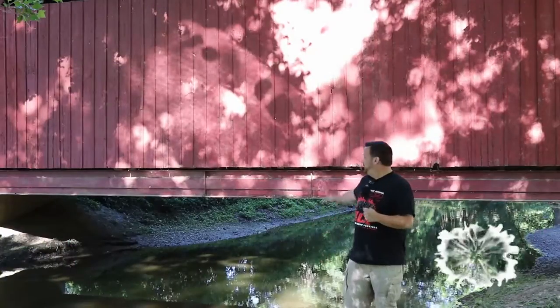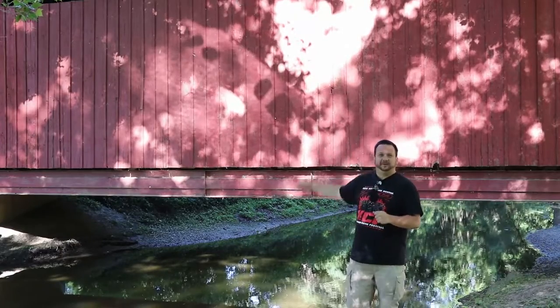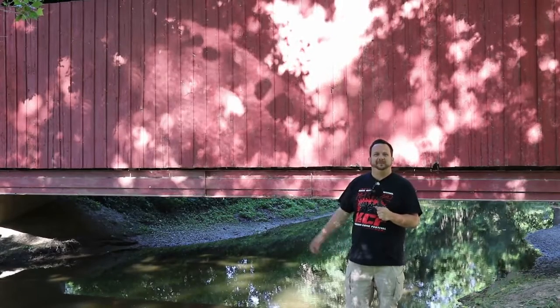Okay, so now we're down at the bottom of the Vermont Bridge. So you can see the little rivers coming through. It's pretty cool. They got lights on and everything, and we just kind of wanted to share some of this, and we'll show you the other side and some things around here.